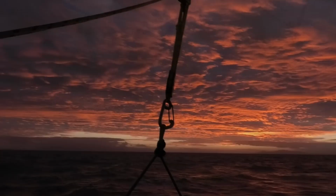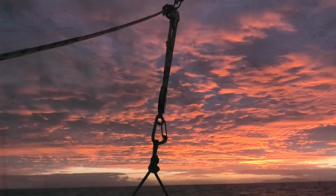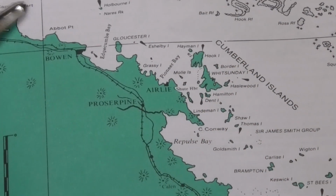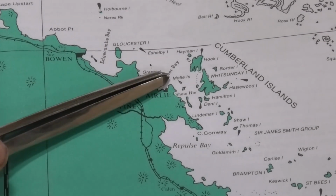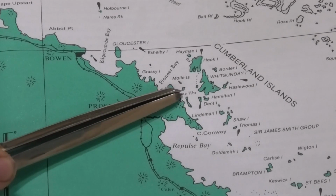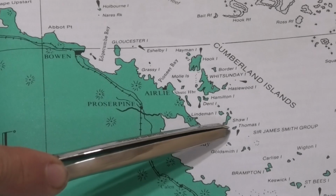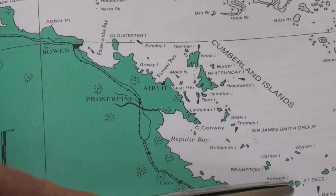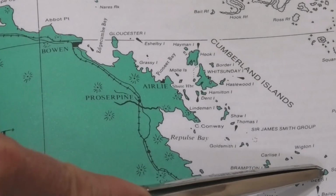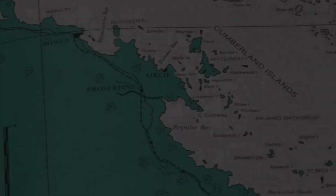Anyway, in this episode we cover a lot of ground, starting with this crazy sunset at Cape Bowling Green. We'd better get the map out. From here we go to Cape Upstart, Gluster Island, in to get some shopping, and then off to Shaw Island. I'm zigzagging a lot because we tacked, because we were sailing against the wind. Goldsmith Island, then to St. Bees and Keswick, and we'll leave off at the beautiful Scawfell Island. So put your life jackets on, we're going a long way.